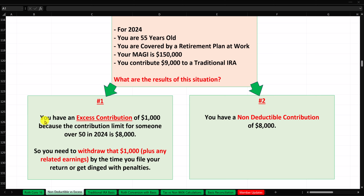Well, number 1, you have an excess contribution of $1,000 because the contribution limit for someone over 50 years old in 2024 is $8,000. So you need to withdraw that $1,000 plus any related earnings on that $1,000 by the time you file your tax return. That includes extensions, or you will get dinged with penalties.